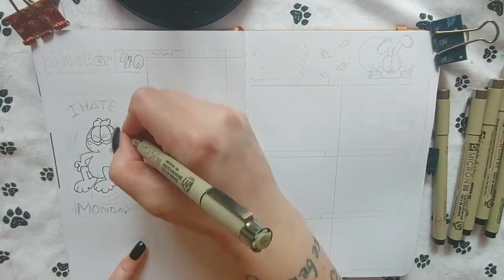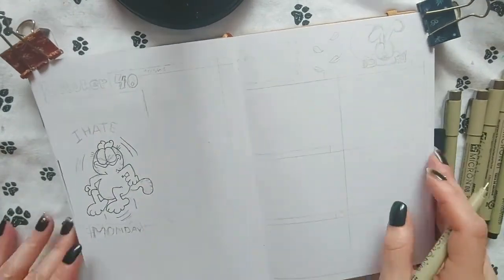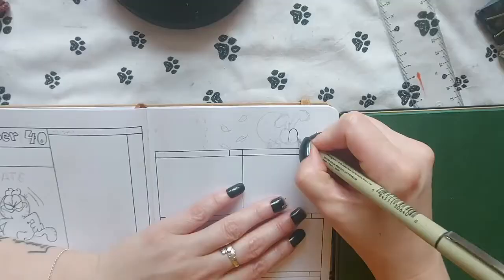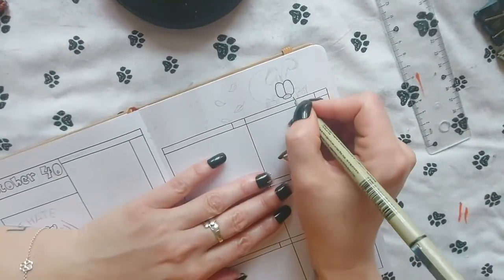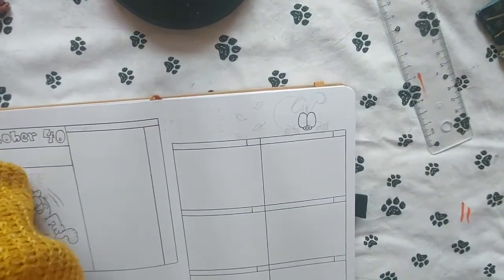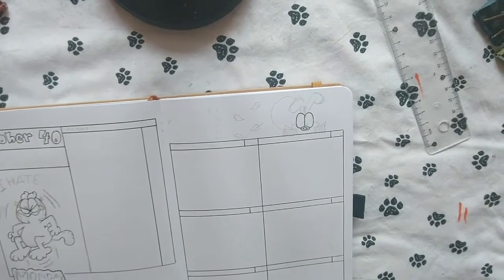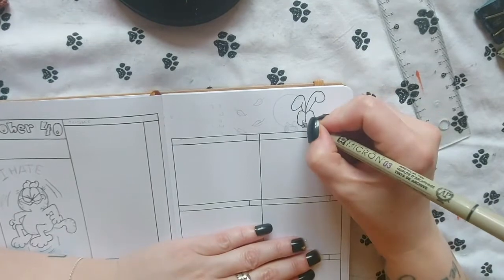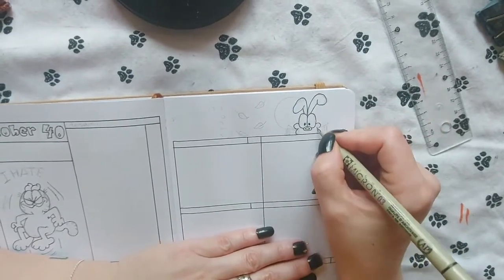But yeah, I do like variety, so every week will be different. I always include a big box for my tasks, I hate that word, as well as a mini calendar. I like to highlight the week we're in and leave some space for all these cute little doodles.